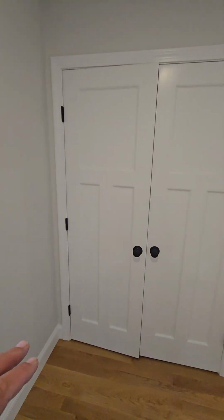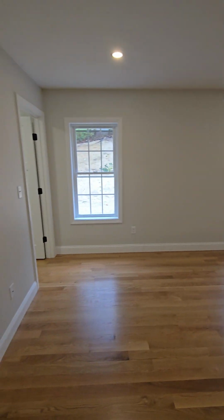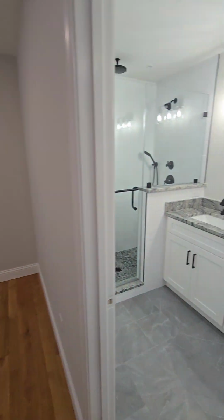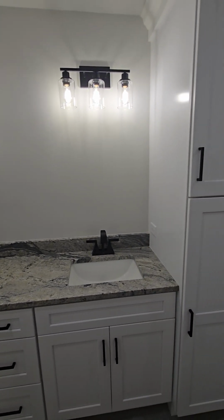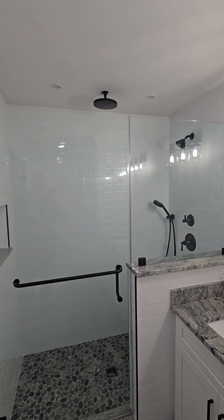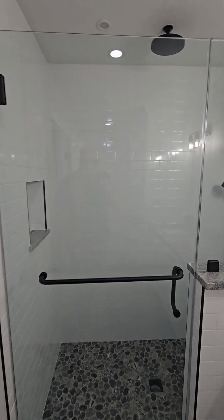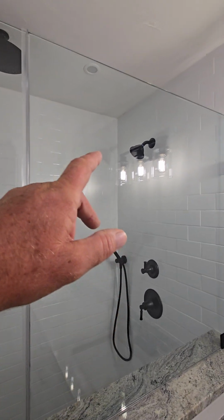You have the entry closet here. This one can be another entry, or you could use it as a pantry. First floor owner suite. Beautiful shower with a niche, rain head, handheld shower.